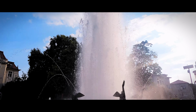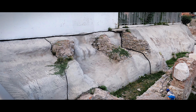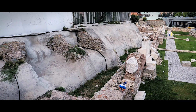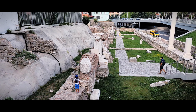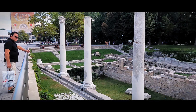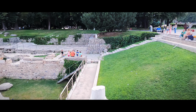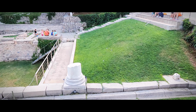Another main feature of the city is this fountain here. More Roman ruins and museums they can walk around, and as you see here, they are pretty big in person. Camera does not do justice, but you know, it is what it is.